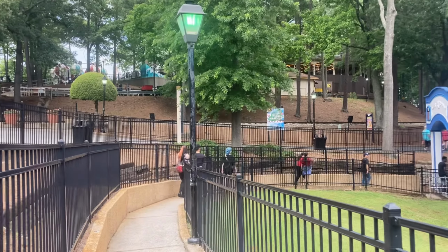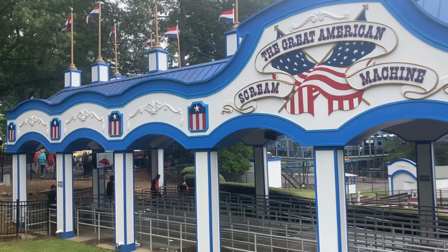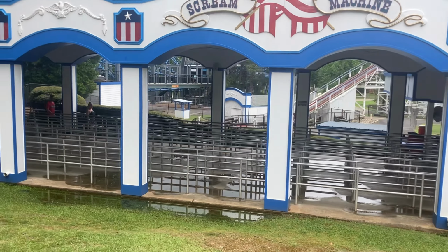So this is the line for Great American Scream Machine. I've heard very bad things about this ride, but we still got to do it. So here we go.